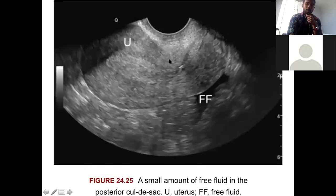Okay, all right, Kenny, what view is this? Transvaginal? Yeah, and then long axis or short axis? Long axis is sagittal, short axis is coronal. Look for the endometrial. Long axis, right? Because I see the whole uterus. Yeah, good job. And then what did I say this area was?